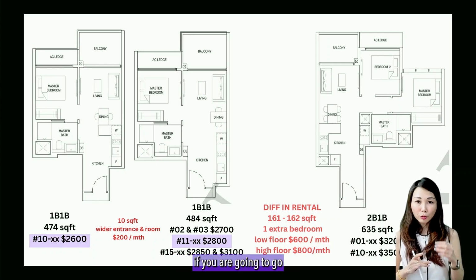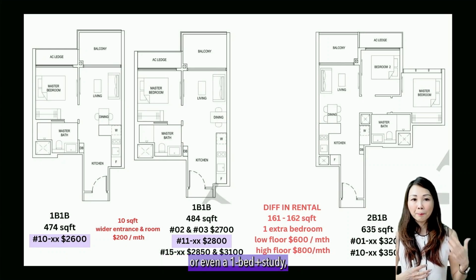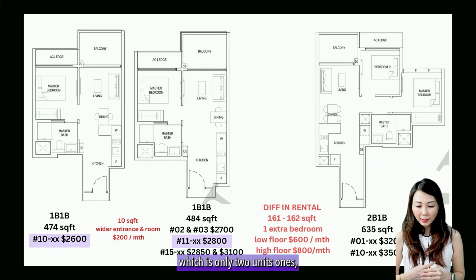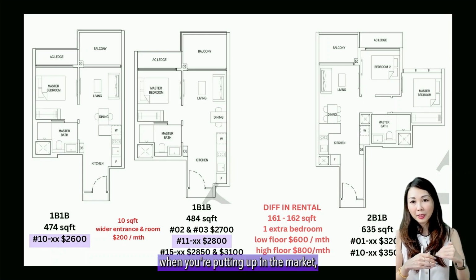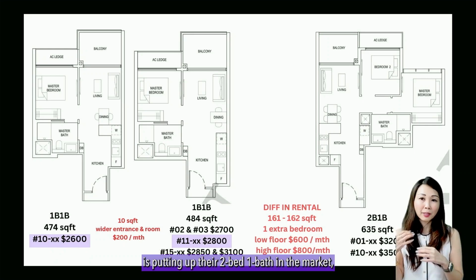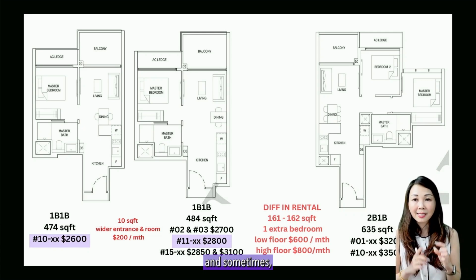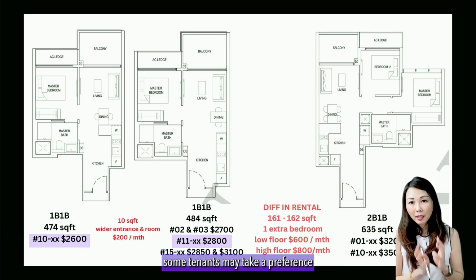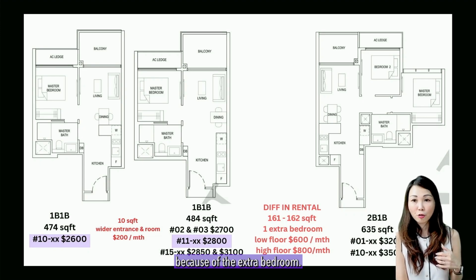Because today, if you are going to go into Lentor Central with a 1-bed, 1-bath, or even a 1-bed plus study, which is the only two units once, you want to be mindful that when you're putting up for rent in the market, your competitor in Lentor Mansion may be putting up their 2-bed, 1-bath. The difference might be $600 to $800, and some tenants may prefer a 2-bed, 1-bath over a 1-bed, 1-bath because of the extra bedroom.